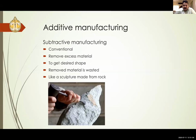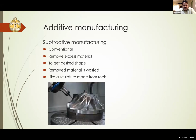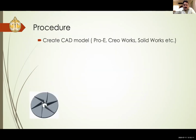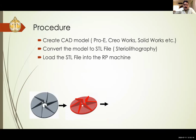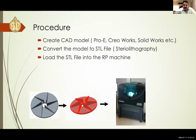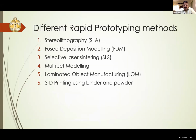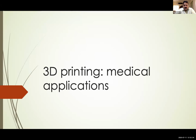3D printing as a technique, where Dr. Pradeep and Mr. Dilip gave an introduction. It's basically additive manufacturing, so not going into the details. The basic procedure is that you start with a CAD computer design, convert that to STL files and load it. Then the machine will give you the prototype, and we have to do certain cleaning and post-processing on that to get the desired surface finish. There are different methods which have already been discussed.